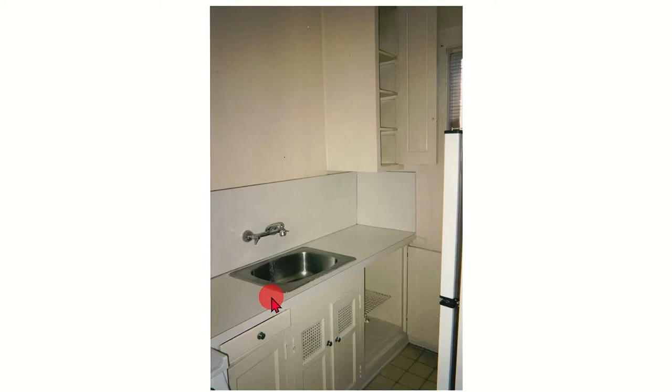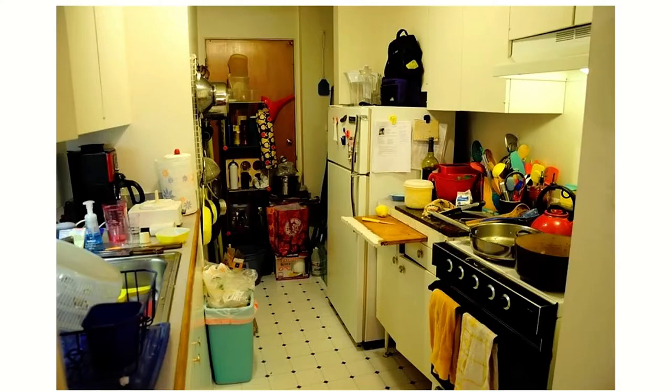Now, when I moved to Queen Anne Hill or Capitol Hill, that place was built in the 60s, and it was an actual galley kitchen. After I moved out of some of those older apartments that I had lived in, where kitchens were either dismal or quite usable, like the 1920s studio apartment.